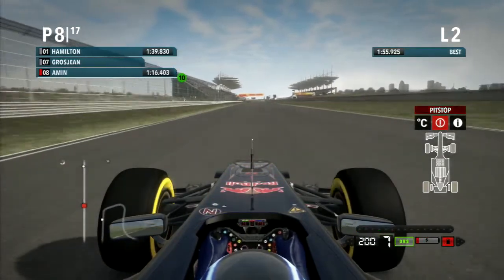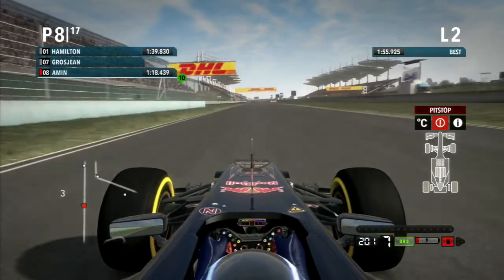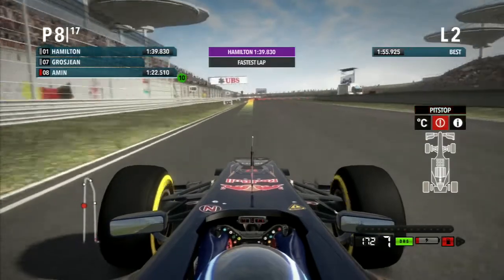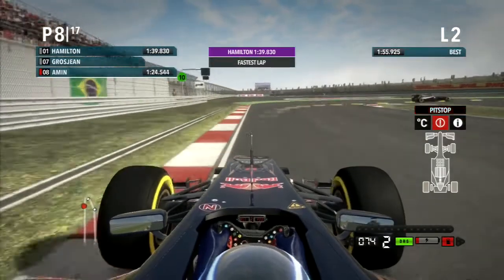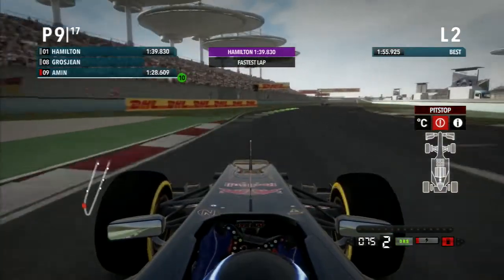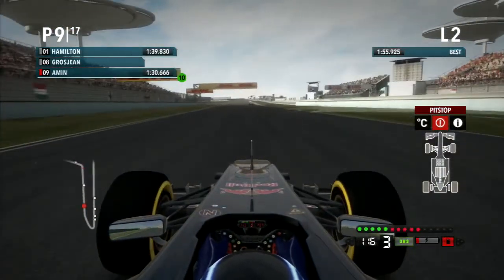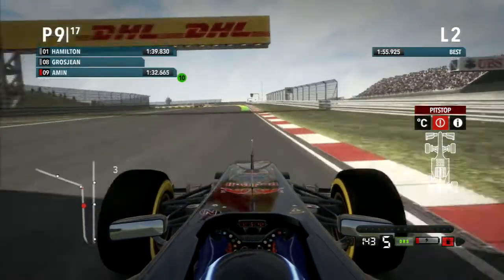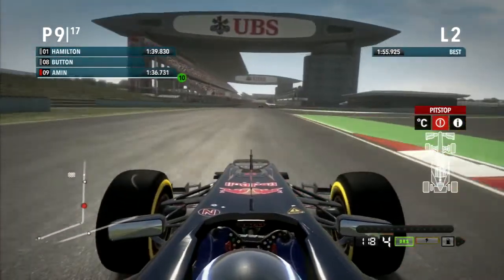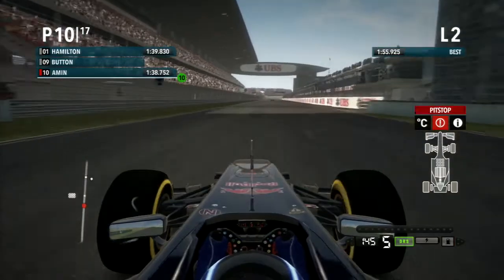So deploying most of our curves basically, only a tiny bit left, maybe 1/6. Coming out to the long braking zone. Very easy to lock up here, but also very easy to lose a lot of time if you go too slow and too early on the brakes. Coming through now, Hamilton set the fastest lap, 1:39. It's very fast there. Coming through this last corner. DRS wide open, rest of our curves, low fuel, let's see what this is going to be.